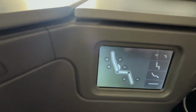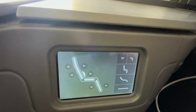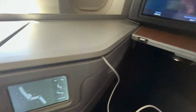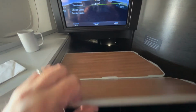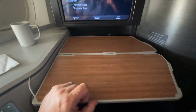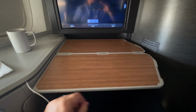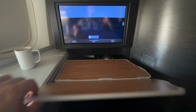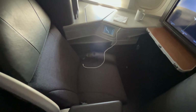There's the console for your seat. You can obviously move that to have it in recline, partially reclined, or right out as a flatbed. And your table folds out, so you can have a smaller or a large table. It does slide back and forth, but you can't move it on any other axis. But it's great if you only want to have a small table or a large table for eating a full meal.